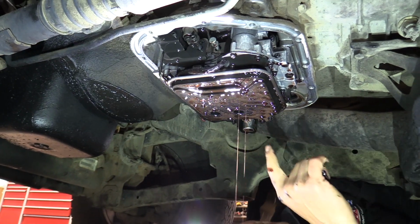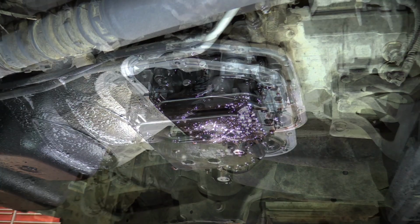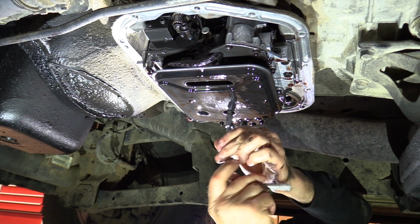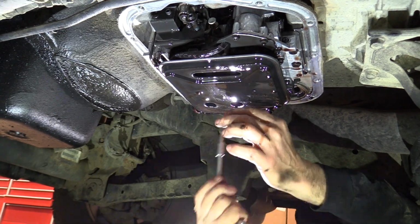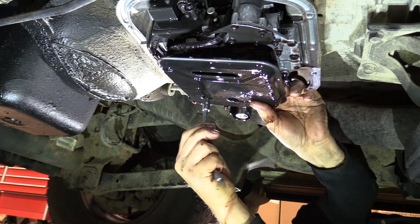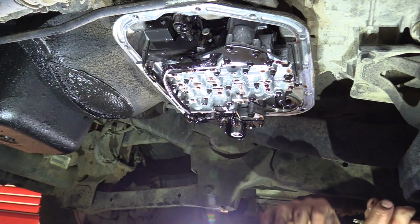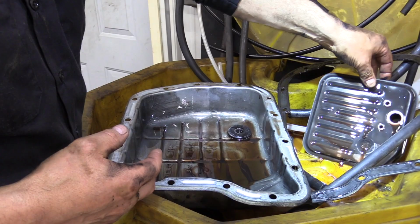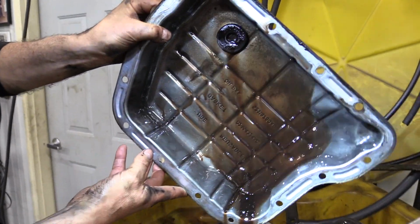Now, next step, I got to get the tools to take down the filter. It's got a couple screws holding it in, so we'll get that and be back with you. Okay, there's two bolts up here. They're a Torx head. They're a T25, and we'll take those down. Okay, we'll set the gasket aside, tranny filter aside, and dump out the rest of what's in that pan. You can see that fluid didn't look too great.